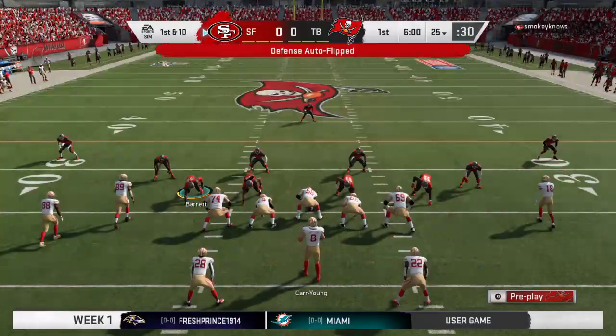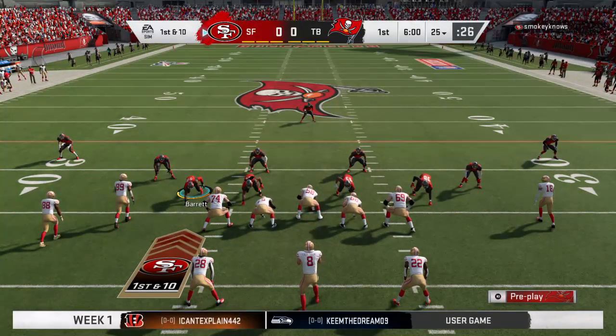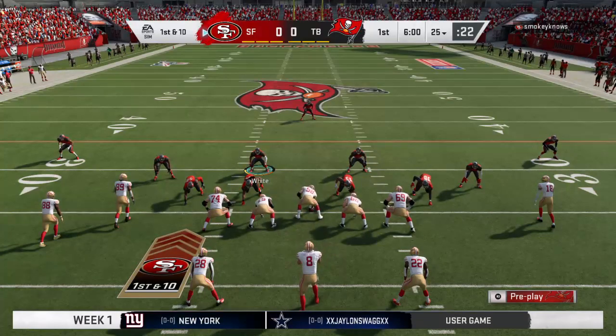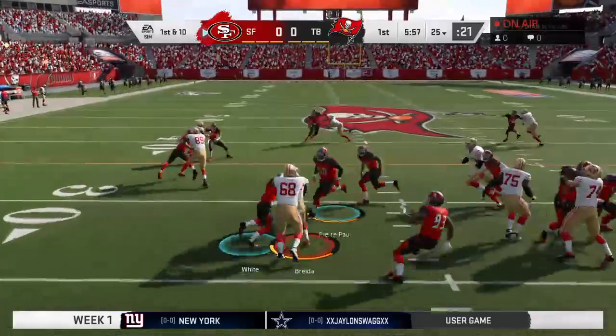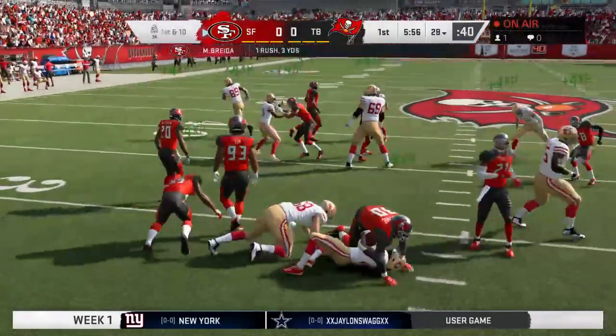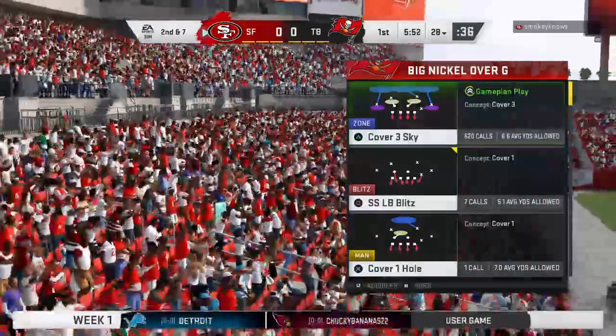On the double. Check 45. Let's go, D. Set. Greystone travel. Now a man who really stepped up last year. This is Matt Breida. And he'll be upended at the 28-yard line. Just a 3-yard gain there.